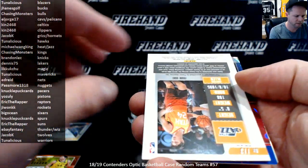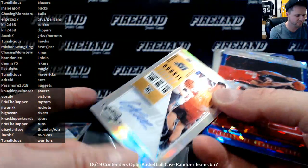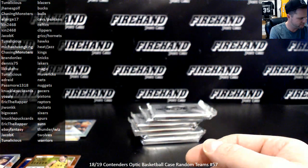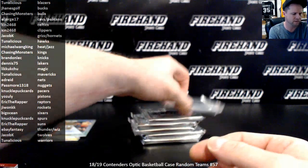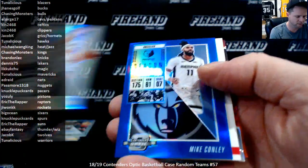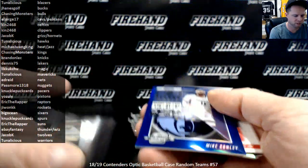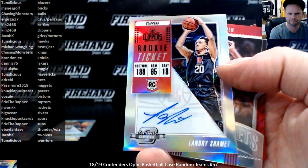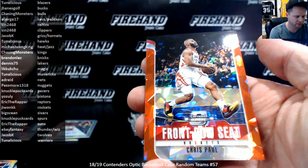43 of 49. For the Jazz, Grayson Allen, variation, Michael Wayne King. Another James Harden, and Penny Hardaway. Joe Harris Silver, Mike Conley Blue. Number to 99 for the Grizz, again, Jacob. And for the Clippers, Landry Shamet. Rookie ticket auto. Ken 2468. Scottie Pippen and Chris Paul.